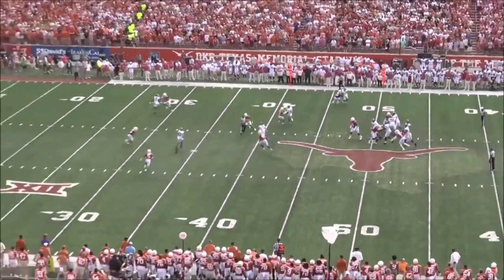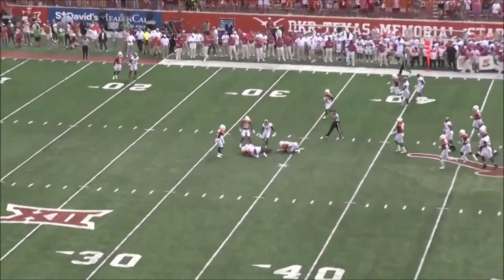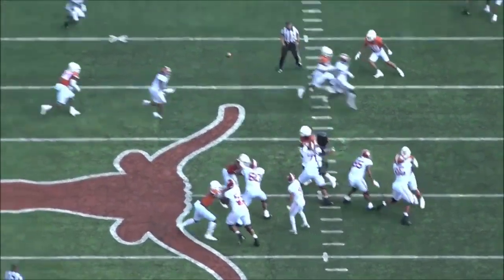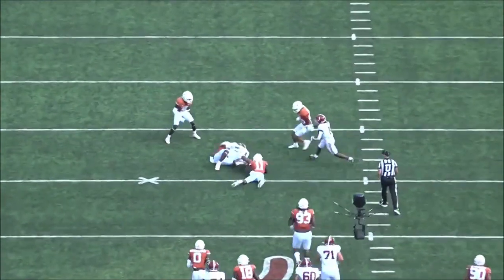Right through the traffic of Kobe Prentice, a freshman at Alabama that you guys need to watch out for. But look at this tight window. I mean, that's an NFL throw right there.